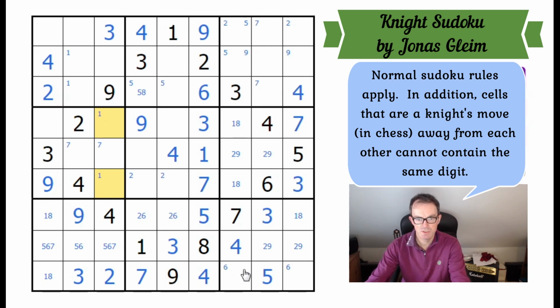Okay, so what should we do now? 1, 5, 6, 8. 6, 8. Okay, one second while I stare at this and try and spot something. Must be a 7 in one of those two positions. I'm not sure that's going to help. What it does do, I guess, is it rules the 7 out from this square. Don't think it's quite enough to get us a digit though.